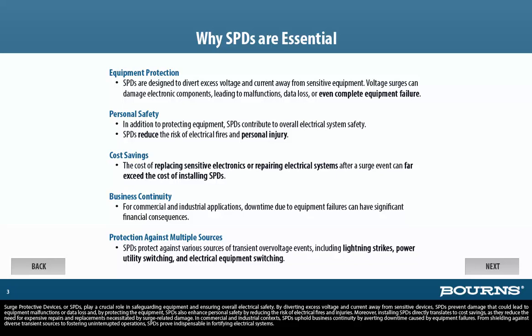By diverting excess voltage and current away from sensitive devices, SPDs prevent damage that could lead to equipment malfunctions or data loss. And by protecting the equipment, SPDs also enhance personal safety by reducing the risk of electrical fires and injuries. Moreover, installing SPDs directly translates to cost savings, as they reduce the need for expensive repairs and replacements necessitated by surge-related damage.